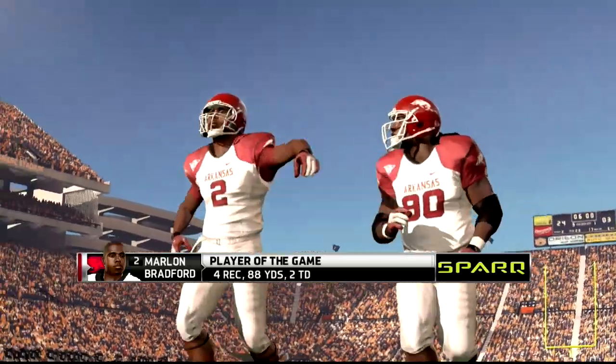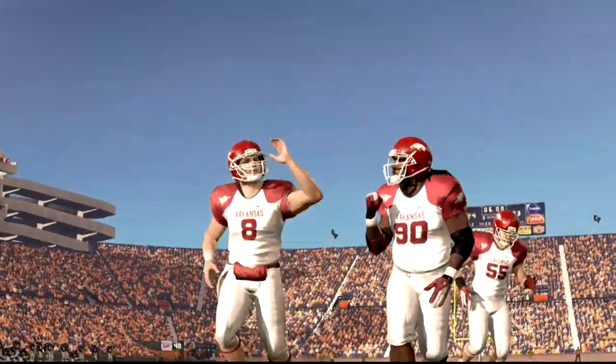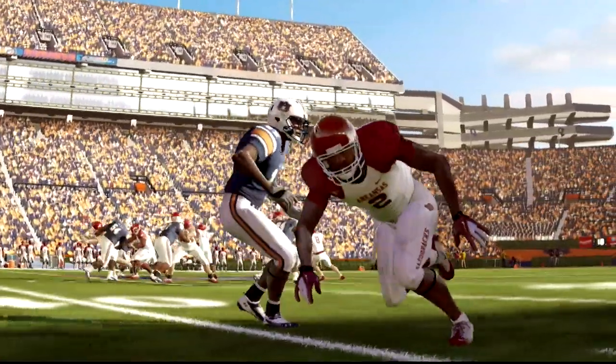For Bradford, he earns Player of the Game recognition for helping his team to a victory. For the Razorbacks, they continue what should be a strong season by increasing their mark to 4-1. And for Auburn, 2-4 is not where they were hoping to be at the halfway point of the season.